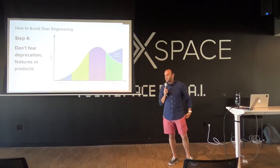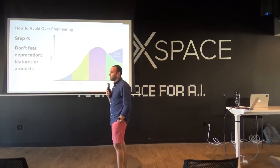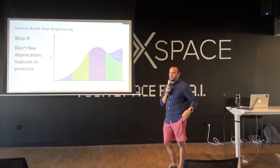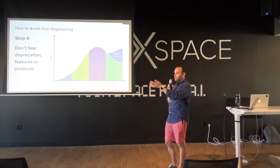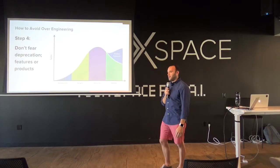Sure. It's not clear to me why you deprecated the music thing, other than it was just based on value. Yeah, sure. So the question, in case you didn't hear it, is there was confusion around why we chose to deprecate the music app, other than sort of legacy technology.